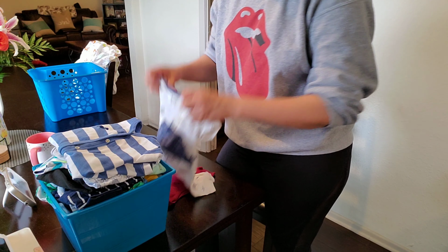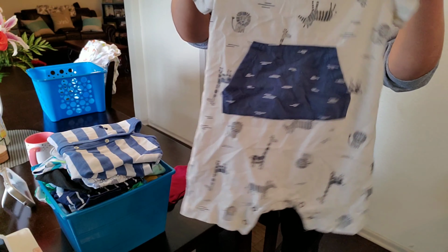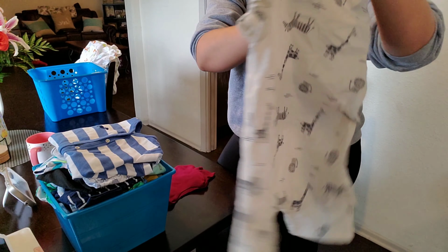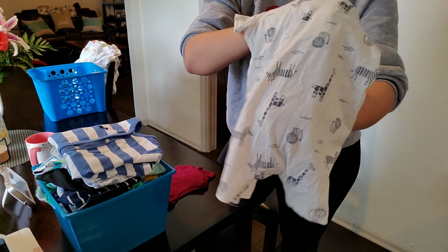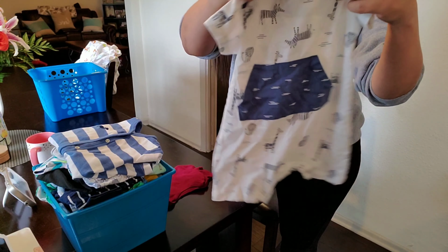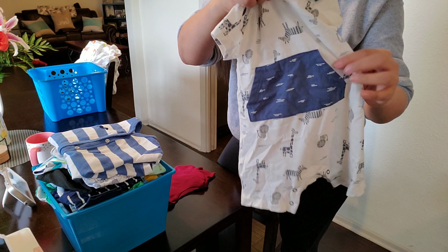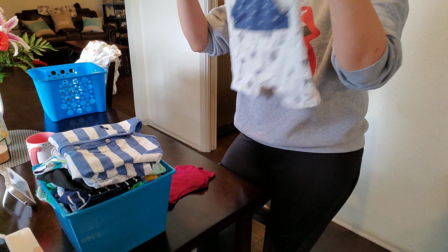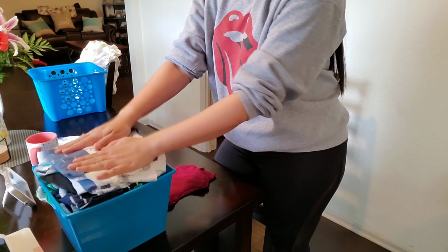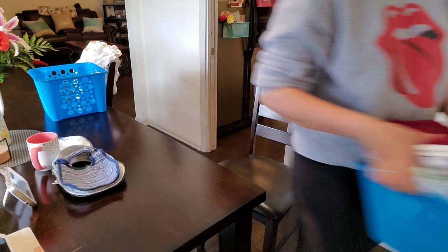And then I have one more romper. This one has little safari animals. I just wish that they had a cute butt, because they don't. And it has a little pocket. What he's going to carry in his little pocket, I have no idea, but he has the option. But yes, I love him in rompers. They are just stinking cute.